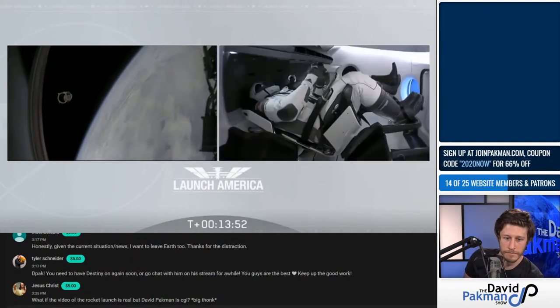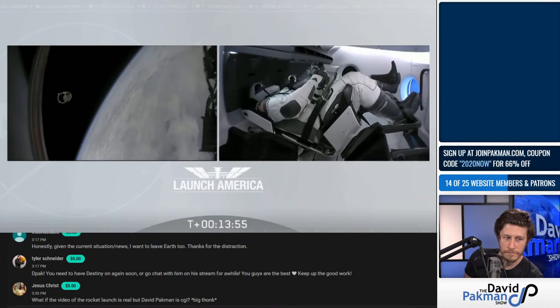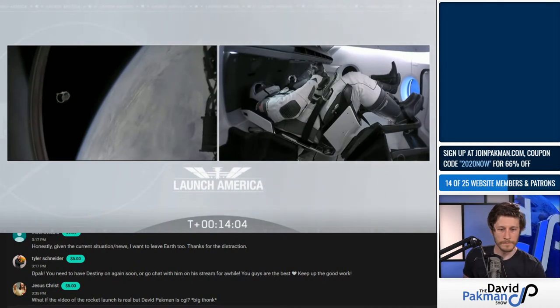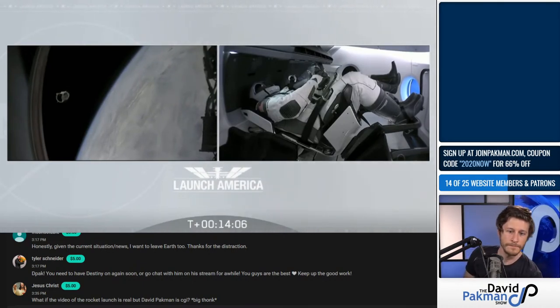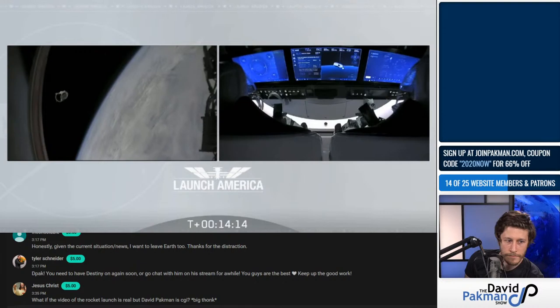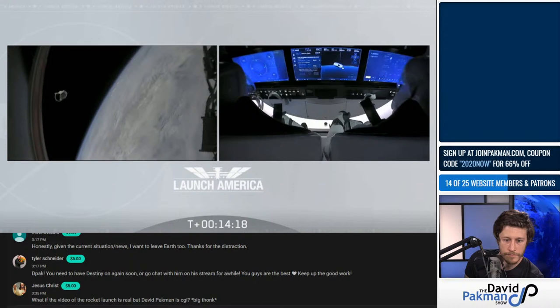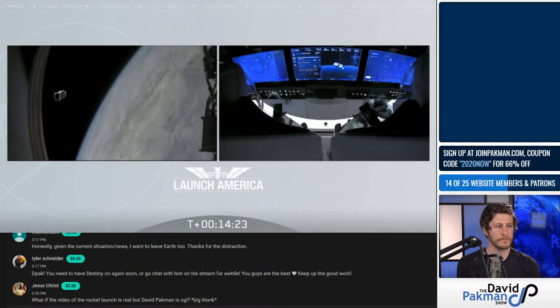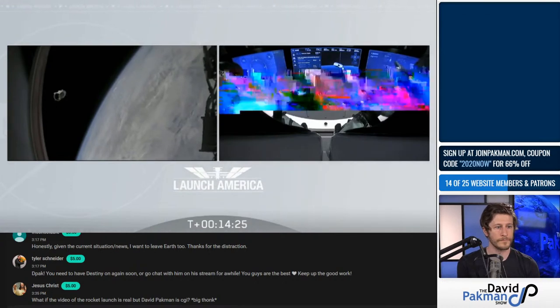The core here in Hawthorne giving the crew a heads up that we have confirmation the nose cone is deploying. That nose cone is going to open up a little bit more than 90 degrees, to about 105 degrees, exposing the docking ring and the hatch they'll be going through once they attach to the International Space Station. Also four of those Draco thrusters, the forward bulkhead thrusters, will be used for major phase burns to gradually raise their orbit over the coming hours.